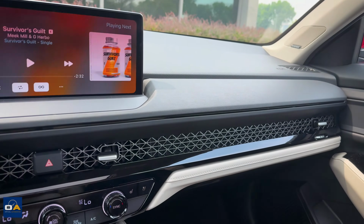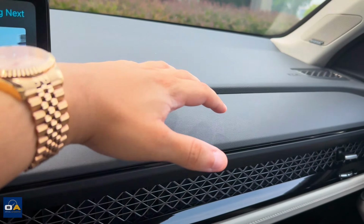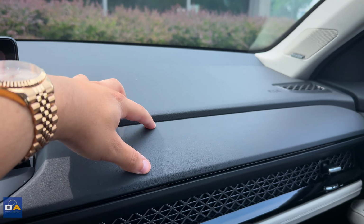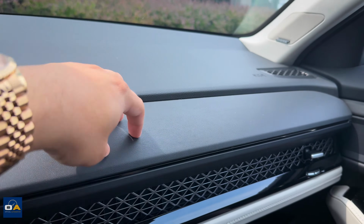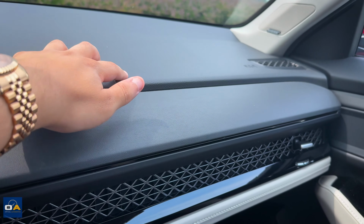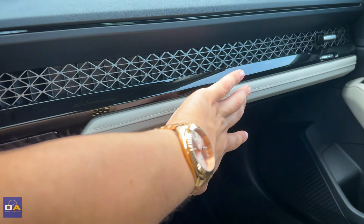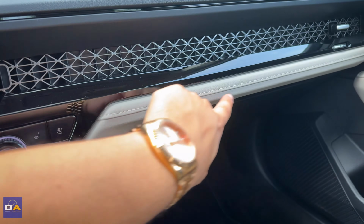A big plus in here is material quality. Material quality in the Accord is pretty good. There's lots of soft touch materials on the dash. They are all injection molded plastics, but very soft to the touch. This one has kind of a faux leather grain and a bit of a smoother one down here. Dropping down, some more soft touch plastic at the bottom, and it does have some stitching going through it.